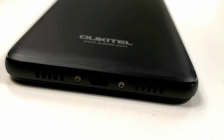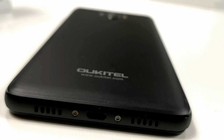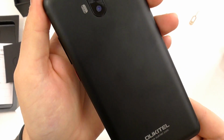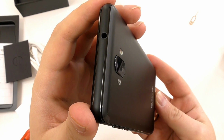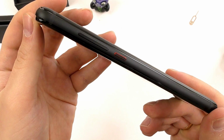And when it comes to build quality, there really isn't perhaps a better company. There's no better built devices than OUKITEL at these price points. It's a very solid build device. Once you have it in your hand, you feel its premium build quality. There's no loose buttons or anything, just a very solid build device.